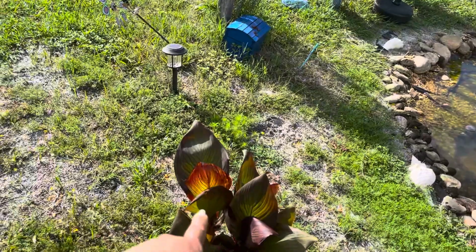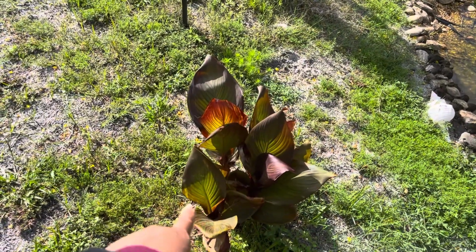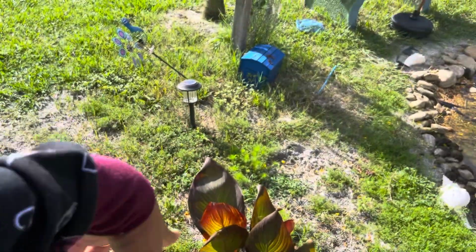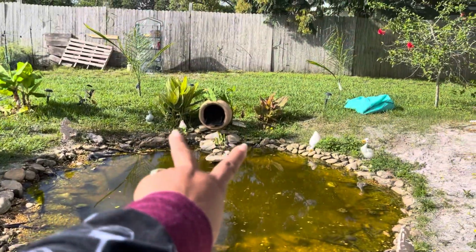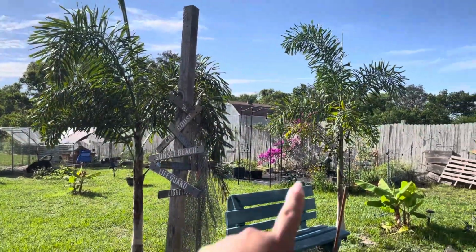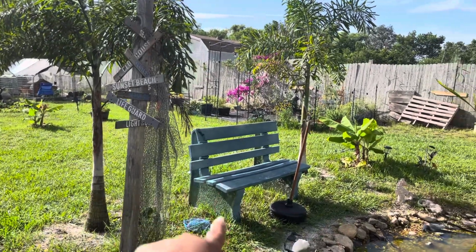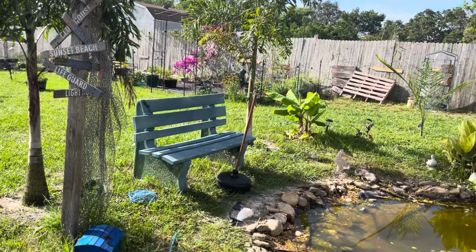So I planted these canna lilies. This one gets way too much sun. Trying to find something that I can put on a side of it that will shade it. Those two canna lilies are doing much better. I did get these foxtail palm trees planted. They are doing beautiful. We moved the bench over here so that we can sit and watch the fish.